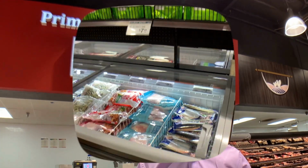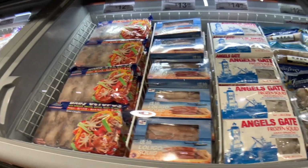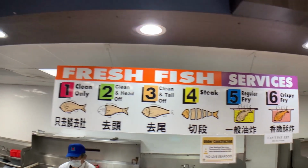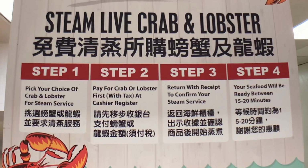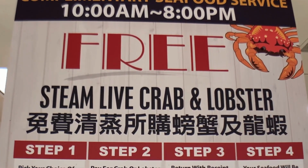Speaking of hot pot, no hot pot is complete without some seafood. Scallops, clams, squid, and a huge number of fresh fish. If you're fishing for something fishy, we've got it here. Feature complimentary cleaning, cutting, and frying. Awesome! We also offer complimentary steaming if you're craving some fresh Maine lobster or Dungeness blue crab.